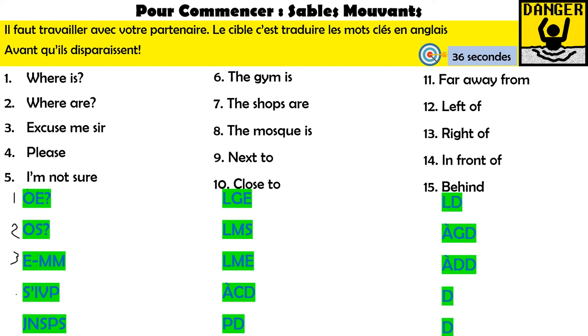Donc, number one, where is, où est. Number two, where are, où sont. Excuse me, sir. Excusez-moi, monsieur. Please, s'il vous plaît. I'm not sure. Je ne suis pas sûr. Voilà, c'est tough. Prepare yourselves, guys. Vous avez 36 secondes. Put me on pause now and you're ready for the challenge. Restart the video and I will count you down.